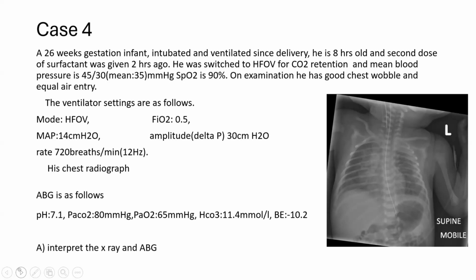Okay, the point is, was the tube adjusted in this position? Because before shifting to high frequency, you need to optimize the support. So maybe that was the reason. The ventilation was not adequate because the tube is high. It's almost probably sitting at the vocal cord level. So that's a very important point, that the tube position is important.